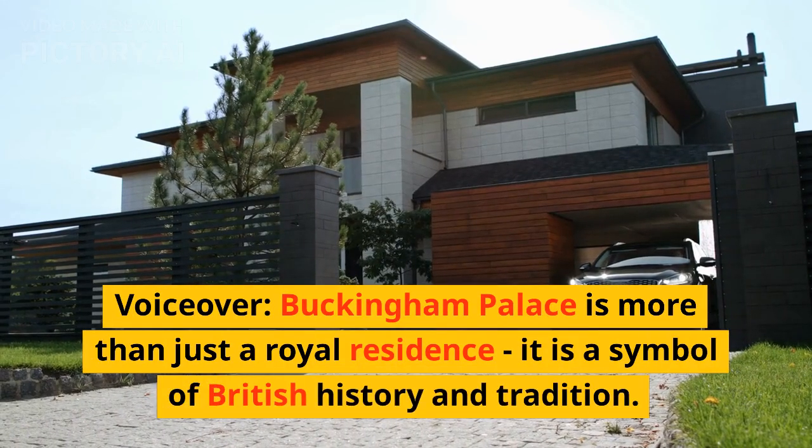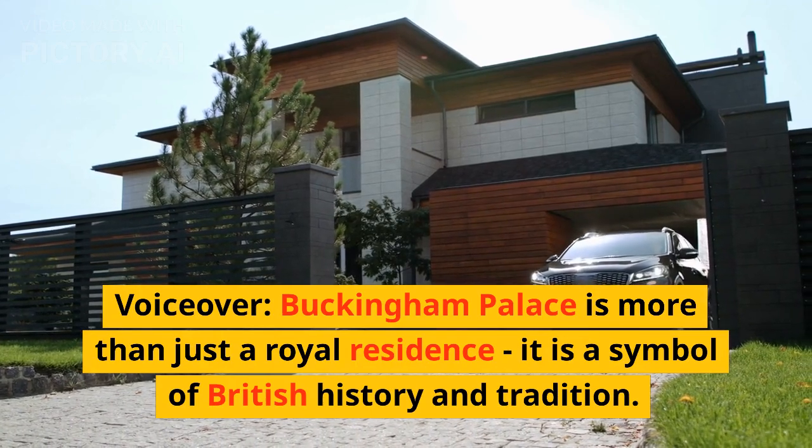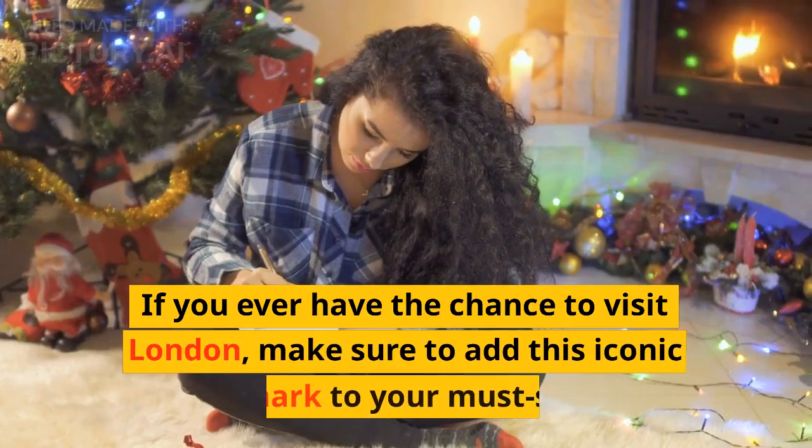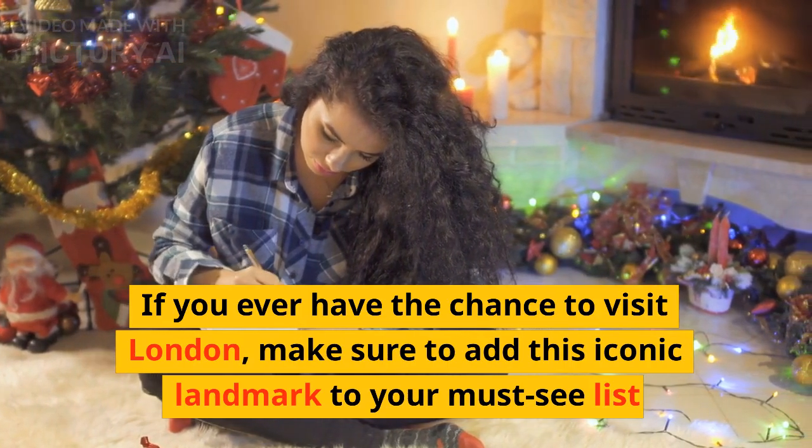Voiceover. Buckingham Palace is more than just a royal residence. It is a symbol of British history and tradition. If you ever have the chance to visit London, make sure to add this iconic landmark to your must-see list.